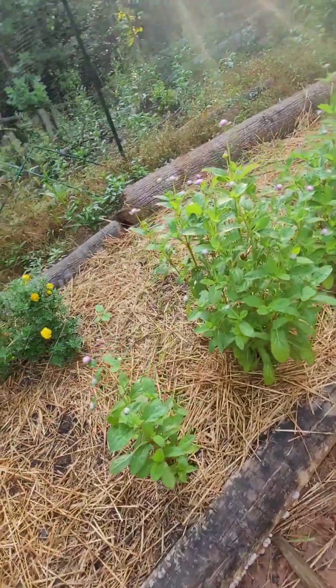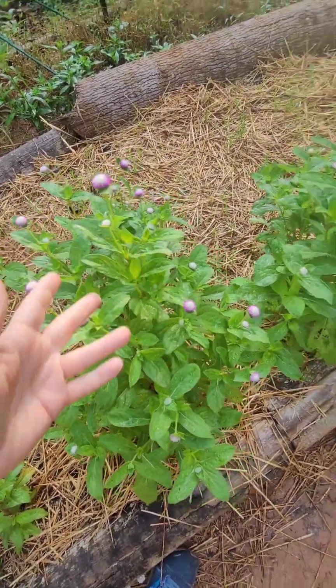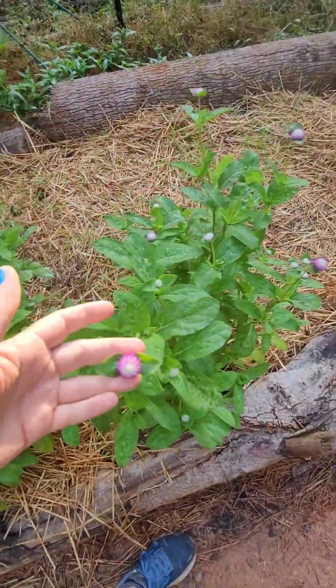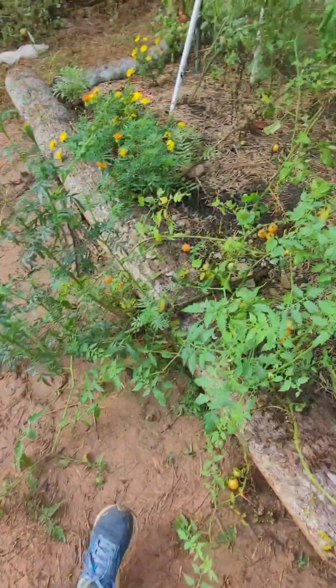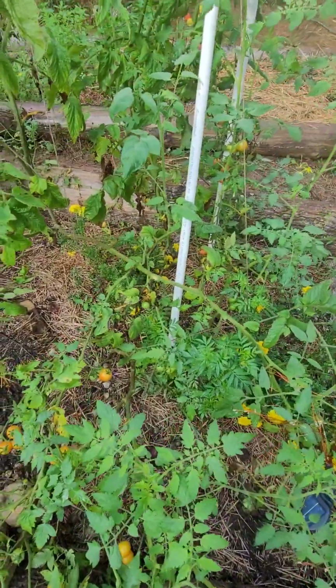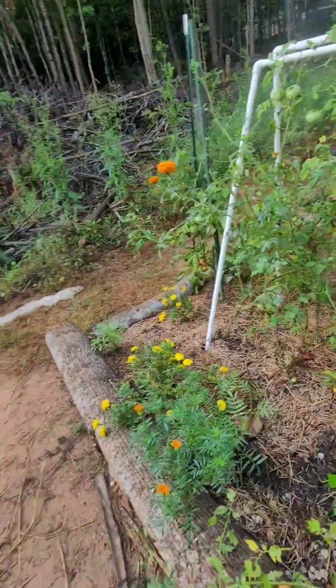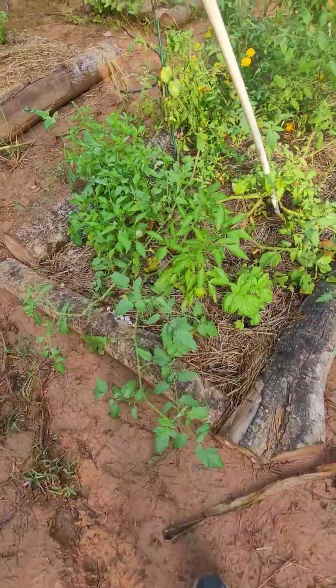Oh, spider webs. The Gomphrena is looking beautiful. I think we're going to let it go a little bit longer. And we got lots of cherry tomatoes to harvest, which is nice, finally. Oh my gosh, that's so good to see, because it's been taking them some time.